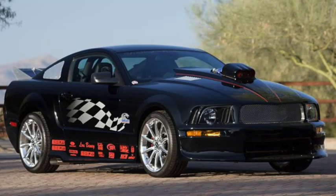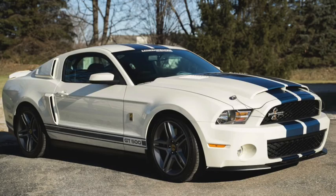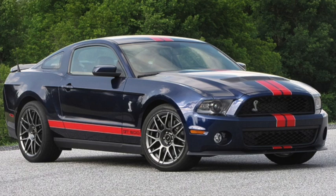Shelby introduced the Don Prudhomme Super Snake in 2009 in honor of the legendary drag racer known as the Snake. It produced 750 horsepower on pump gas, but was more of a track-oriented car. For 2010, the King of the Road was gone, but most of the features carried into the regular GT500. And for 2011, it gained a lighter version of the 5.4-liter with an additional 10 horsepower.